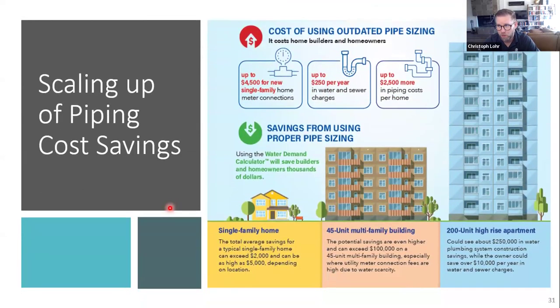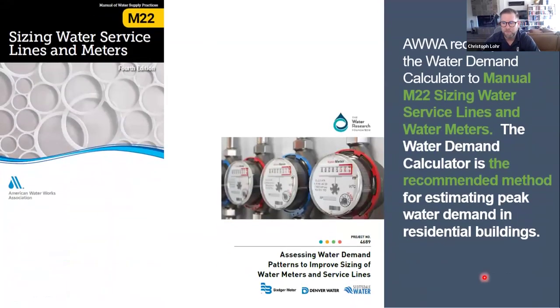And if you combine all those values, what you'll find is that especially in a large high-rise or large apartment complex, like 200 units, savings could be in the $250,000 to millions of dollar ranges. So again, it's really important to realize that there are opportunities here for construction cost savings, which is a key metric because often sustainability initiatives have a cost-benefit analysis because they cost more. Ours, we break that calculation because with the water demand calculator, it costs less right off the bat.